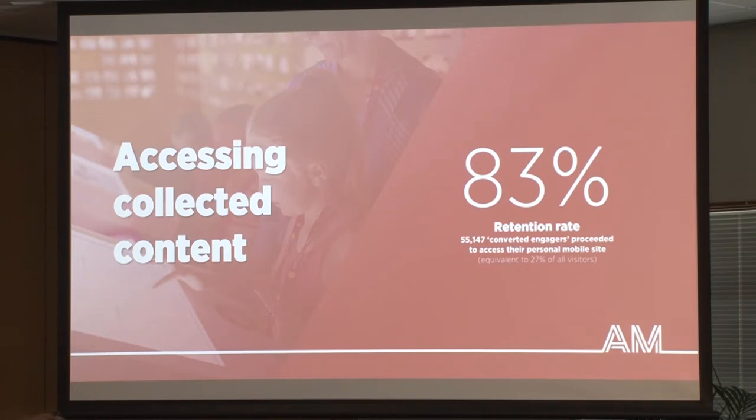Especially when we compared it to our benchmark, which is the Cooper Hewitt, nothing less than the Cooper Hewitt pen, which in 2016, I'm happy to report, tracked a post-visit website retrieval rate of 28%. So again, we're very happy with that number. You know, it's just too good not to share.